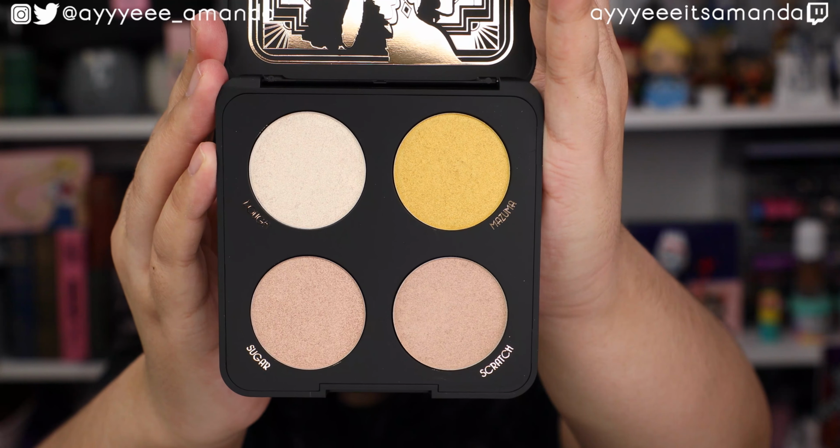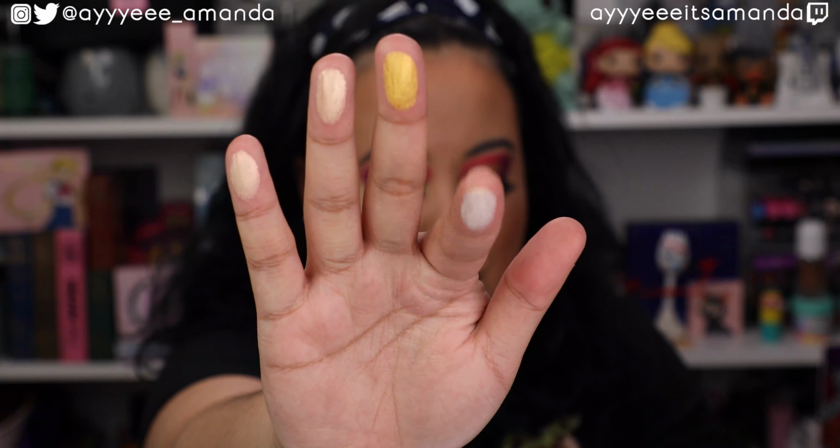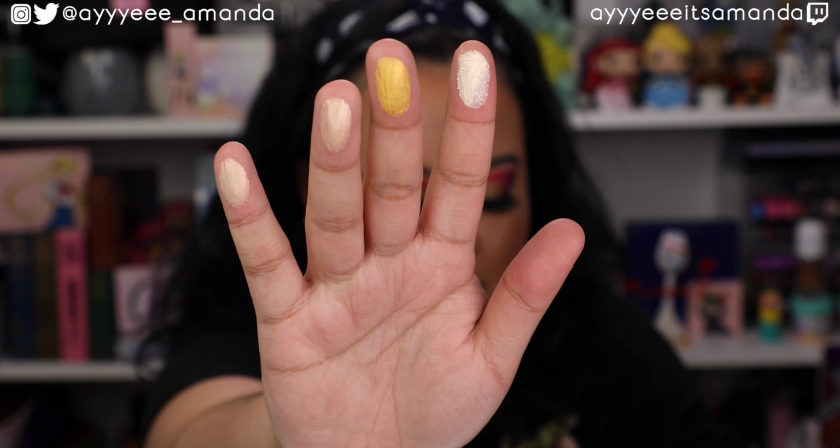And this is what the inside of the palette looks like. These highlighting shades are gorgeous. These two look very similar, but I'm thinking that one might pull a little bit more pink, one might be a little bit more peachy. So I think that's a sign we gotta do some swatches. Doe, Mazuma, Sugar, Scratch.